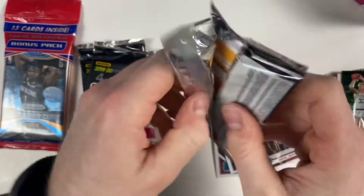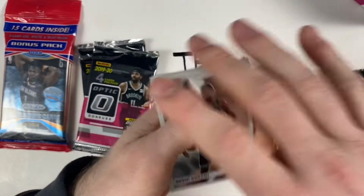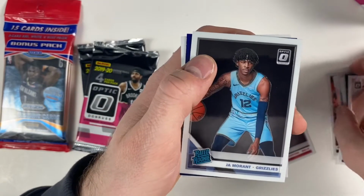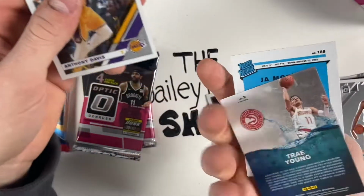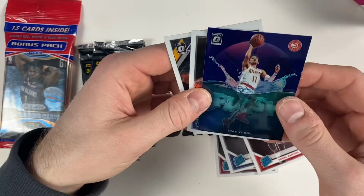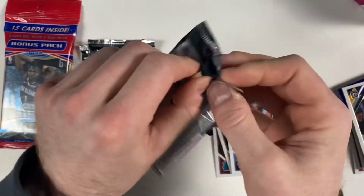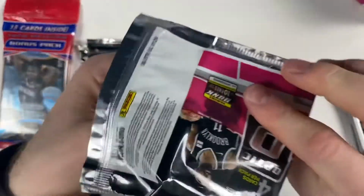There we go. Could it be two blasters in a row? Nope. Can't be. Rated rookie. Oh. Ja Morant! No way. No. Never two in a row. What's this? Trey Young. Is that numbered? Not numbered, but colored. Or, I don't know. Anthony Davis. Okay. Dang. Dude. Come on. If this is Zion, that's insane. Come on.